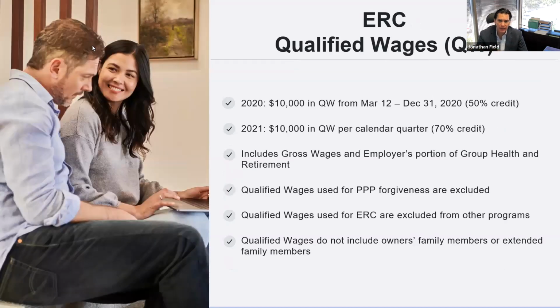All right, so I also talked about qualified wages. What are qualified wages? They use this term to define, per employee, the amount of the employee retention credit for that individual. Now, in 2020, they look at what's called $10,000 of qualified wages. Qualified wages include the gross wages, not the net, paid to the employee. It does not include the employer's contribution of taxes, whether Medicare taxes or Social Security taxes. It doesn't include the employer's portion of that, just the straight gross wages. But it does include any portion that the employer contributes to their retirement or any group health plan.